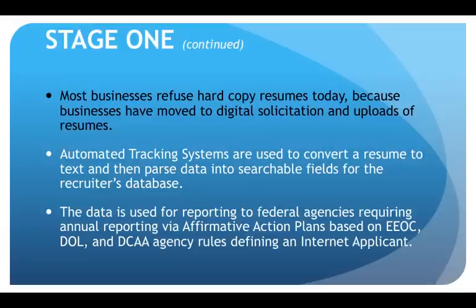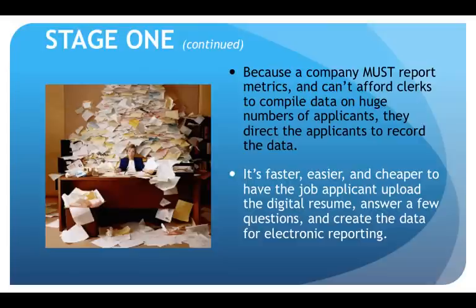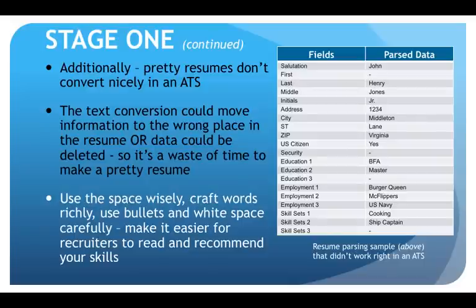A lot of businesses no longer accept hard copy resumes because they simply can't keep up with all the paperwork. Federal agencies do require annual reporting from some medium and large companies, so because a company must report these metrics and really can't afford the clerks to compile all the data, they're going to put the onus back on the job seeker to answer some questions and get the application done online. So the pretty resumes don't really convert nicely to the parsed fields in the database that the recruiters own. So we're going to make the resume simple and easy to read so it will more likely parse that data over into the resume database correctly.